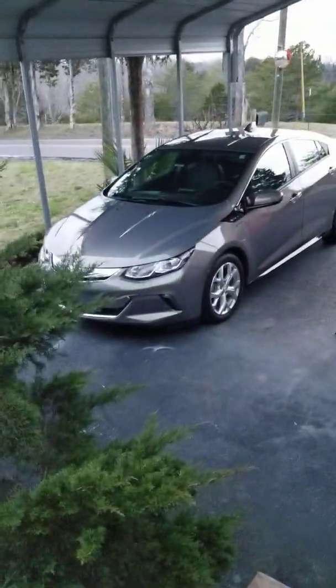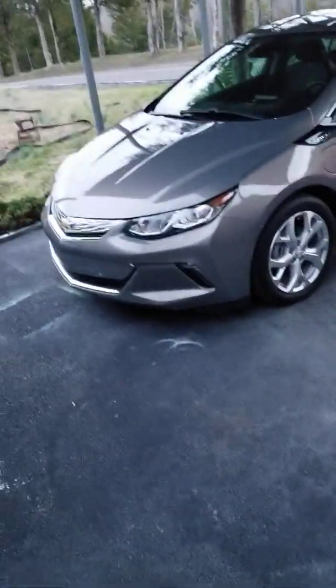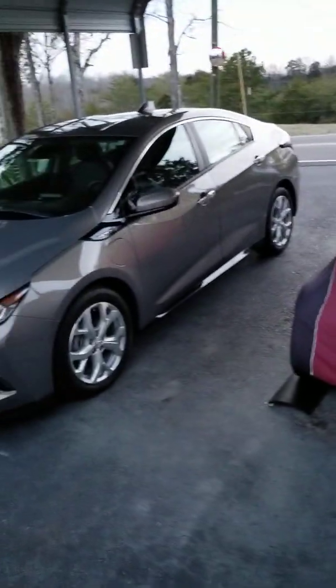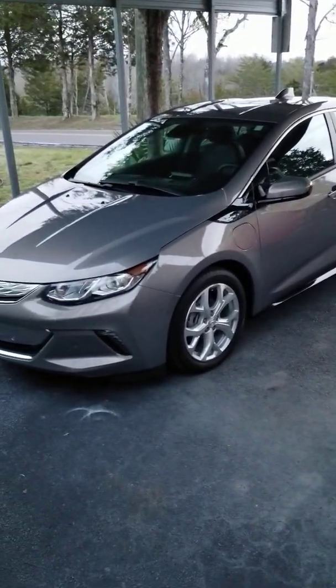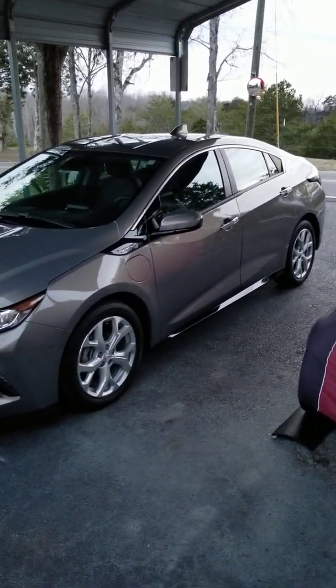So this is the car. It's called Pepper Dust Metallic, which looks completely different online. At night, it looks this color. During the day, it looks completely silver. But it's a nice car. All right, good luck with yours.